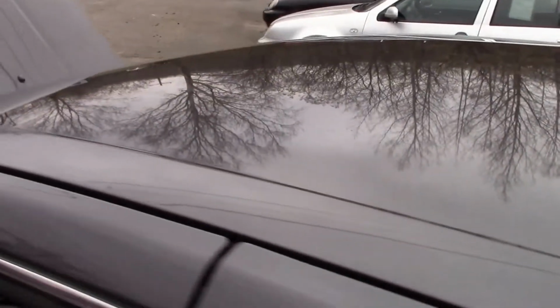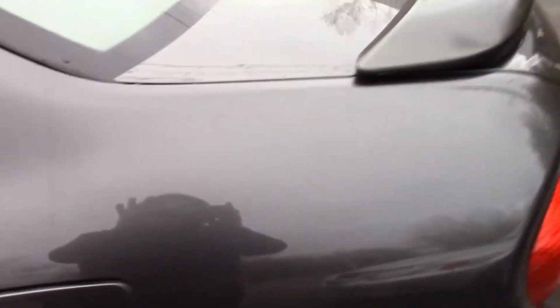Roof on this side looks very nice. And let's see, this is your left rear quarter panel. And as you can see, just one scrape there. Other than that, no dents, no dings, no rust. All right, left rear door. Here's your door jamb.